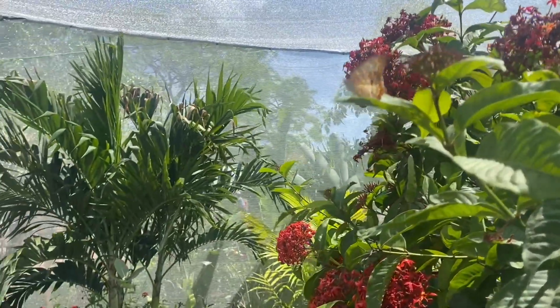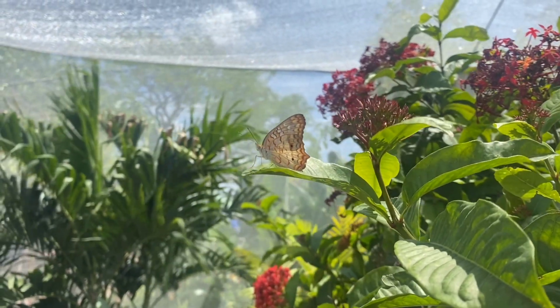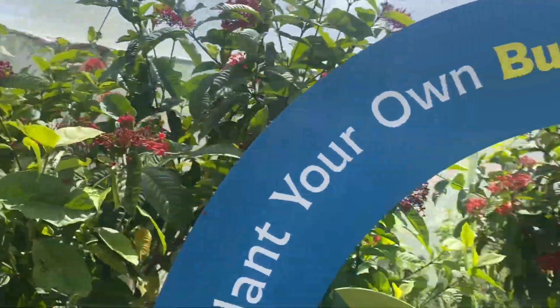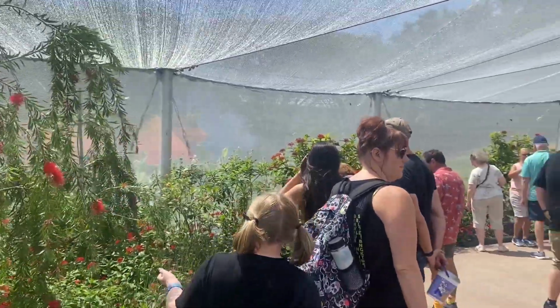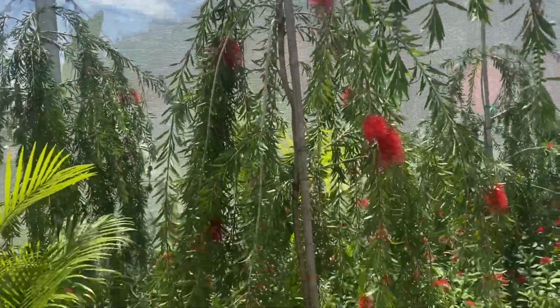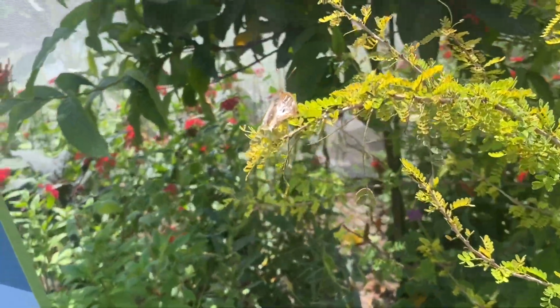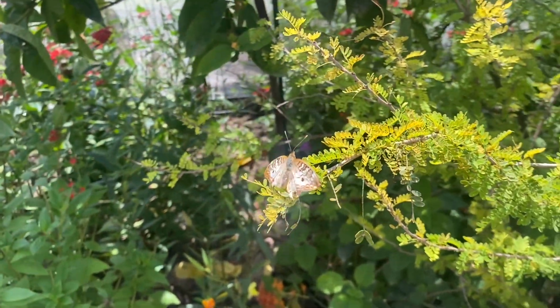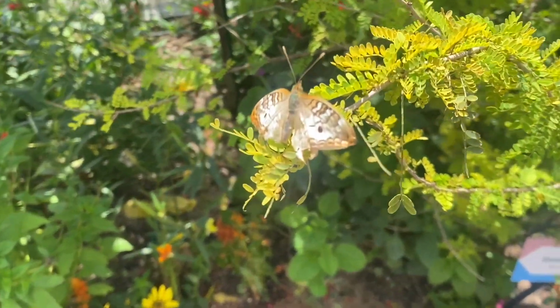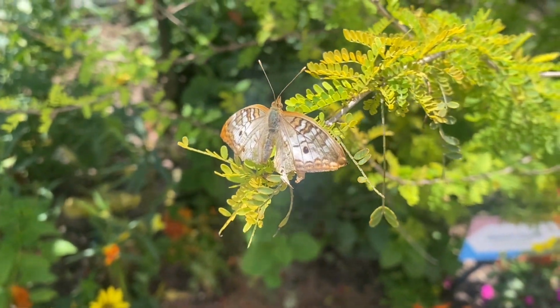Yeah, nice. I'm gonna name that one Albert. That's Albert the butterfly. That's what I'm naming that butterfly. And that right there is going to be Sally the butterfly. I'm going to try to name all the butterflies. Let's see if I can do it. Ooh, there's a lot. Sally just chilling.